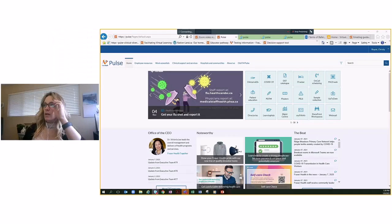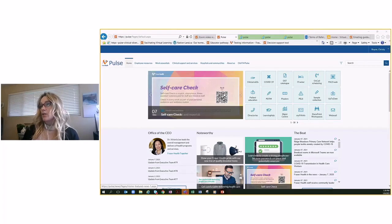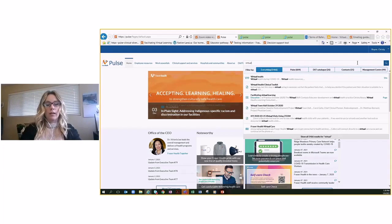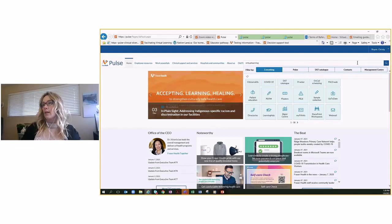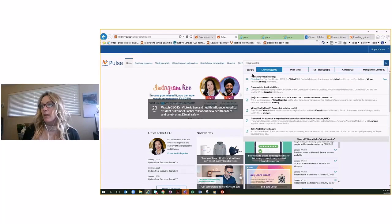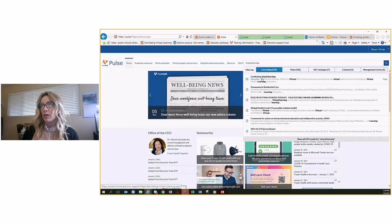And we'll start off on the Pulse and find some resources. So here we are looking at the Virtual Health Pulse landing page. From here, I'm going to direct you to a page called Virtual Learning. So let's just search this, Virtual Learning. And the first hit from that search would be Facilitating Virtual Learning. So that's the page we want to go to. I'm going to click on that.